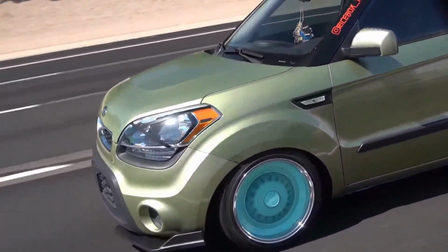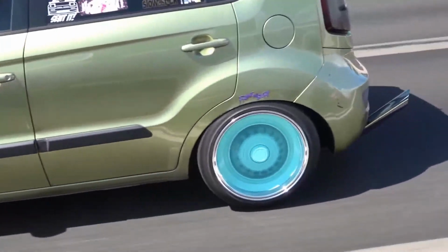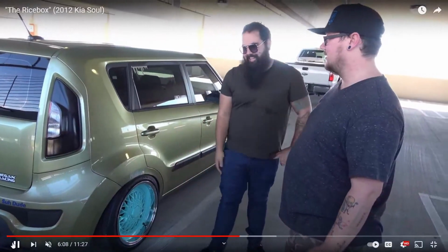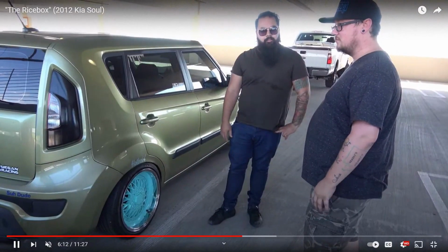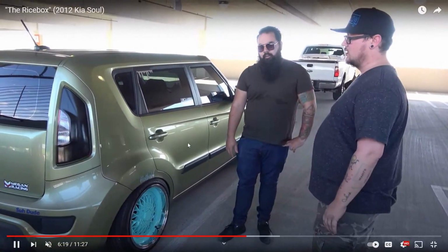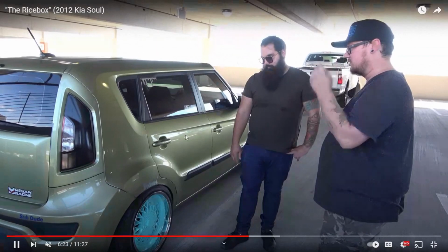And this just should show you that modifying your Kia Soul, you can make these things look cool. What a lot of people do is they just toss a bunch of stickers on here, and they think that looks cool. You need more than stickers. You need some coilovers. You need some rims and tires. You need some window tint. I'm guessing he's got a banging system in there. It's literally 5-6 mods and the car will look a lot sexier.